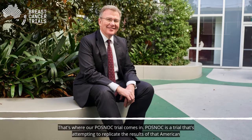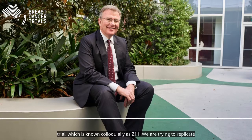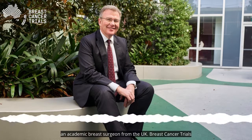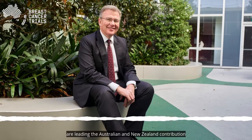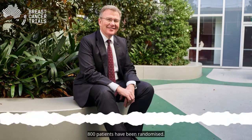POSNOC is a trial that's attempting to replicate the results of that American trial, which is known colloquially as Z11. We are trying to replicate the study but addressing the shortfalls in the study, and there were some important shortcomings. POSNOC is a trial that's being led by Dr. Amit Goyal, an academic breast surgeon from the UK. The breast cancer trials group is leading the Australian and New Zealand contribution, and we're making a very important contribution to that trial. Already about 800 patients have been randomised.